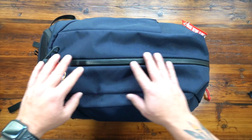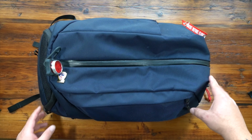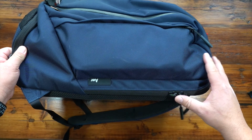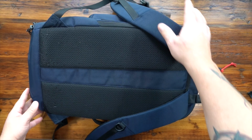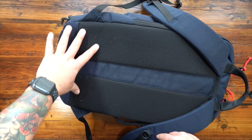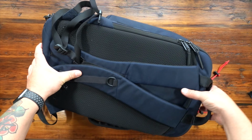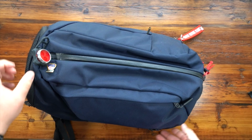Alright, so here we go. Aer SF Duffle 2. This is the top of the bag, and it's still looking great. Obviously, there's a few little stains and marks here and there, but overall, the bag has held up great for the almost 3 years that I've had it. There is some natural wear and tear along the back bottom of the bag, but I've seen this happen with a lot of bags, and it's just natural. It's something that's going to happen after 3 years. So let's get into the main compartment.